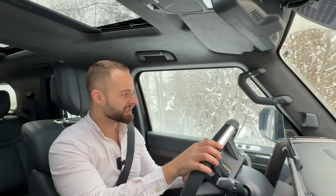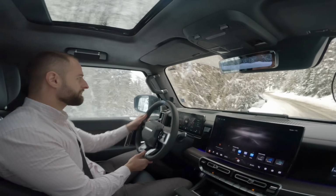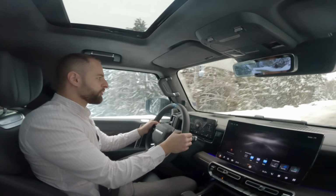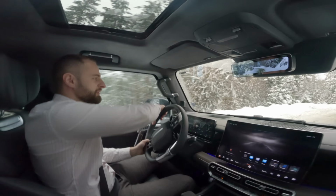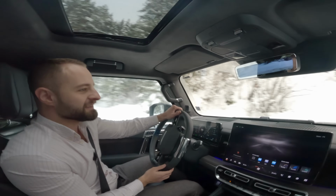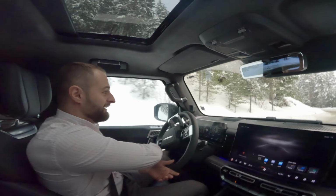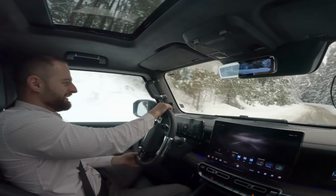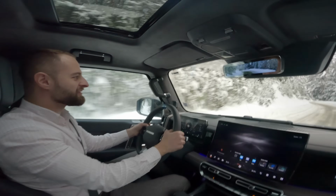So let's see. Okay, it goes over all 4 wheels, that's the thing. But let's see whether we can do a single drift here, a good amount of drifting. Okay, I'm trying, but nope. Yeah, it's a traction monster, right?